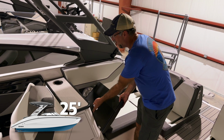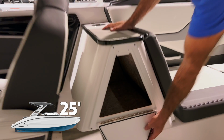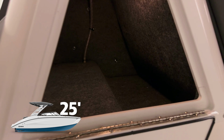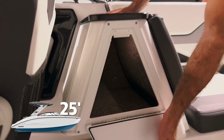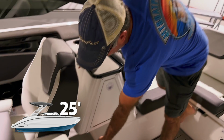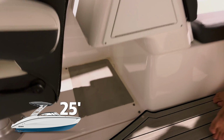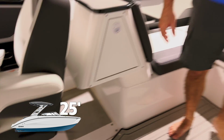Fold this back down, flip this back shut, and inside we have a place to store food, snacks, whatever else you got going on, and it's also lighted, so that's pretty cool. Definitely different from the 22. Won't see that feature. Down below this compartment, you'll also notice there's a spot for a cooler. So the boat should come equipped with a cooler. It's not on this one today, but it does come equipped with a cooler.